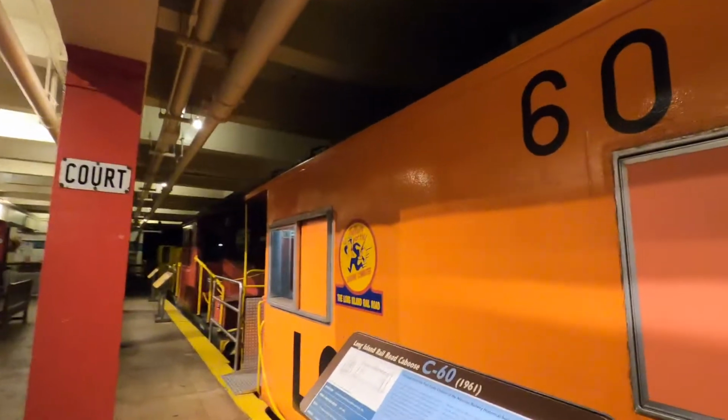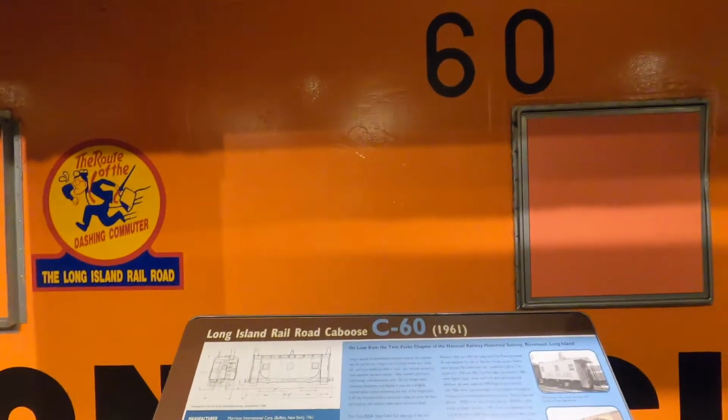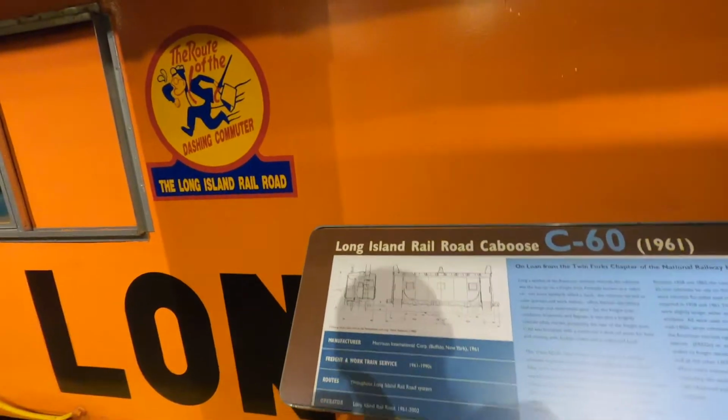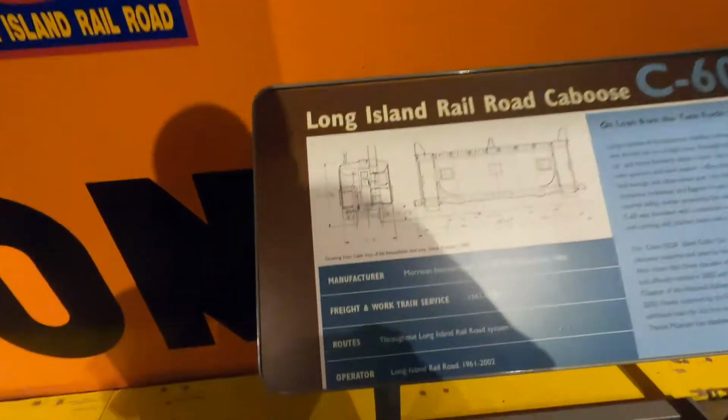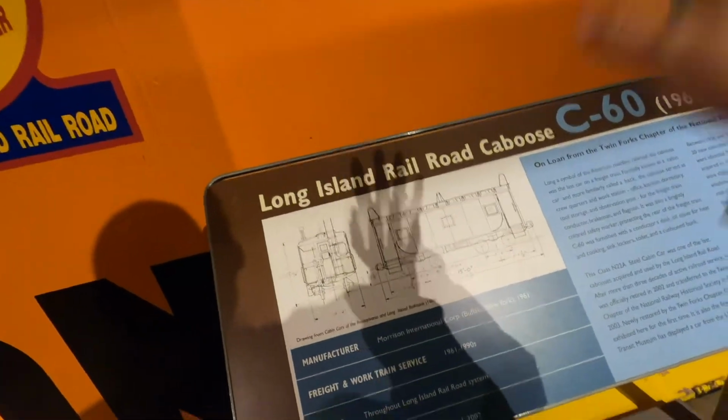Wow. So I guess this is basically the stuff that they used to fix the trains, the pumping service system. Yeah, service trains. Freight train work. Cool. So this stuff operated from 1961 to the 1990s.